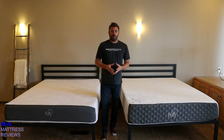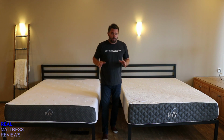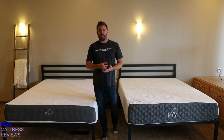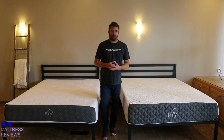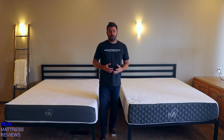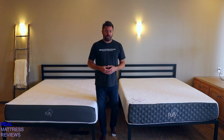Alright everyone, first up, as always, we'll talk a little bit about the company and company policies. So Puffy offers a lifetime warranty, a 101 night sleep trial, so you're going to have plenty of time to decide if either one of these mattresses is right for you. The company itself has been around for a couple years now, and they really took off after appearing on the Ellen show. So they have over 5,000 reviews right now on the website, most of which are all positive reviews.